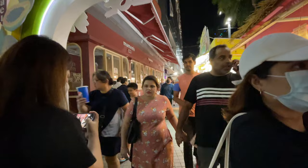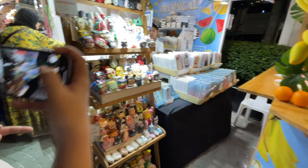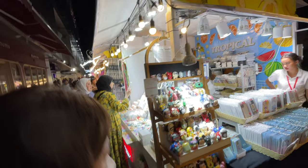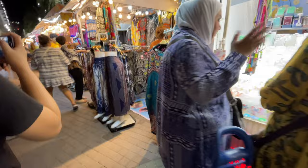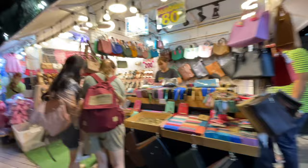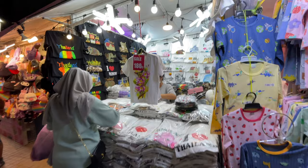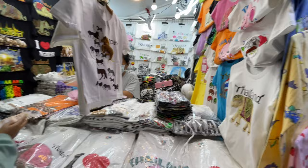Tropical paradise. Just outside the Platinum Mall. Ayan. So first, smoothie. AirPods. Mga accessories. Gadget accessories. And some like temple outfits. Ayan. Bags. Pang bata, kids, and mga souvenir Thailand shirts. So 180 baht lang. And then mga kids, some kids.